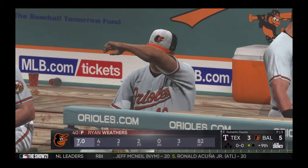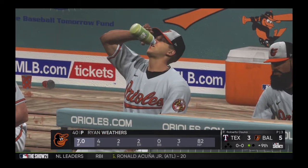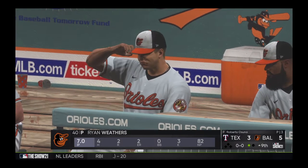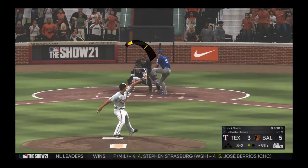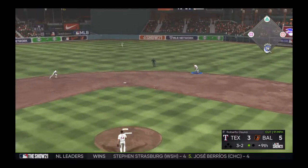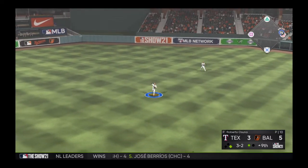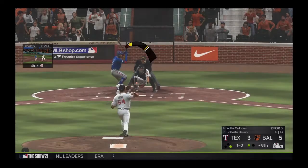Oh, now we're actually going to look at the numbers for Ryan Weathers. 7 innings, 4 hits, no walks. He only struck out 3, 2 earned runs, but one of them was a guy that he left on, but the bullpen couldn't salvage for him. So nonetheless, he pitched very well in this one. In position for a win when he left. He's going to get a no decision.